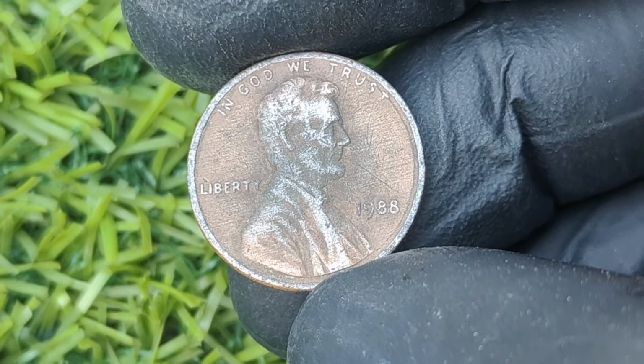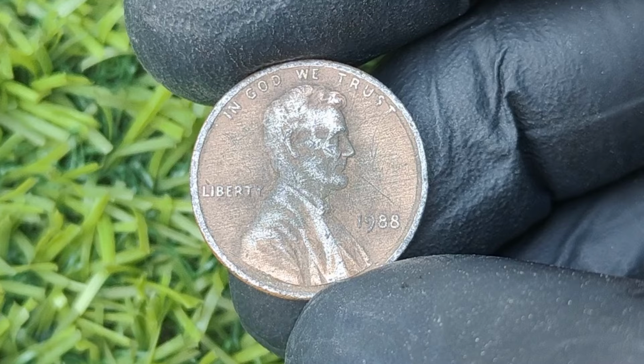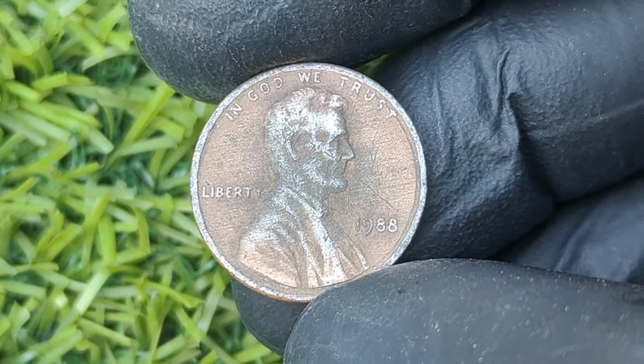Think of it as the mint's version of a glitch in the Matrix. And these glitches? They're where the big money lives. Collectors, auction houses, and private buyers have been known to spend hundreds of thousands of dollars for just one. Let that sink in.